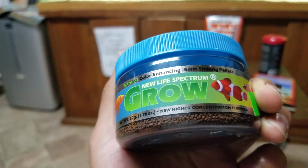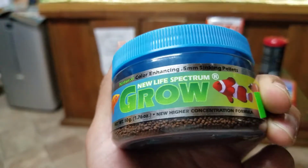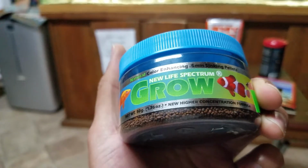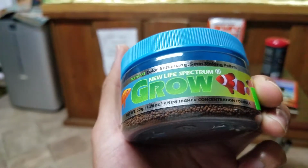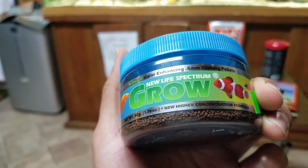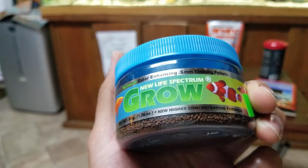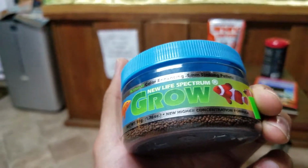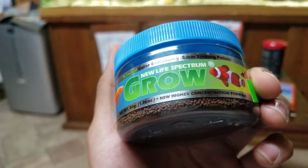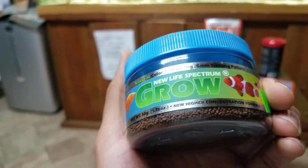Who knows? But the thing I like about this one is that it comes in different sizes. This one is the really small one, the smallest granule that they have. I like this one just because it can stay on top of the water for a while, or you can just let it sink. That way, any fishes that are on different water columns will be able to eat them.